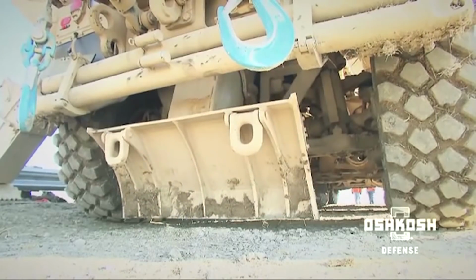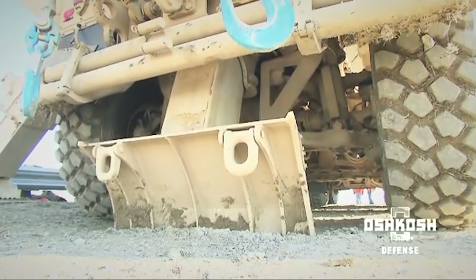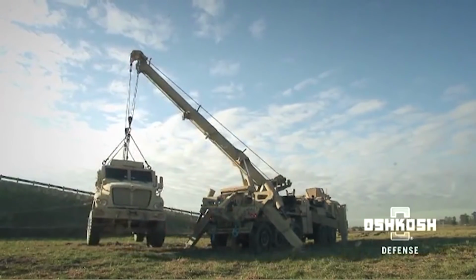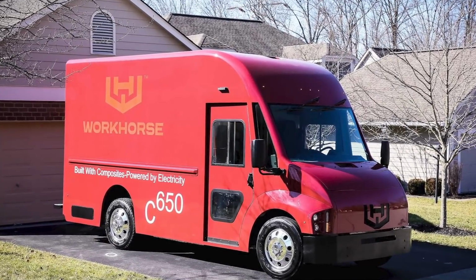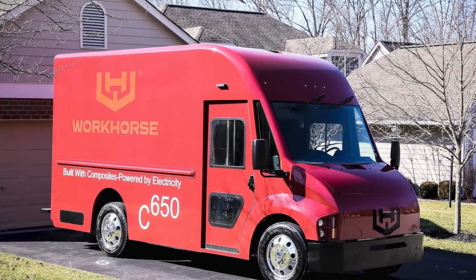I mean, Oshkosh Defense has not made a lot of, should we say, affordable vehicles. They're typically your taxpayer delight kind of very expensive vehicles for the military. So, of course, it has to be military spec and all that. But wouldn't you rather have a company that's already been making electric vehicles for fleets to make an electric vehicle fleet for the U.S. Post Office?